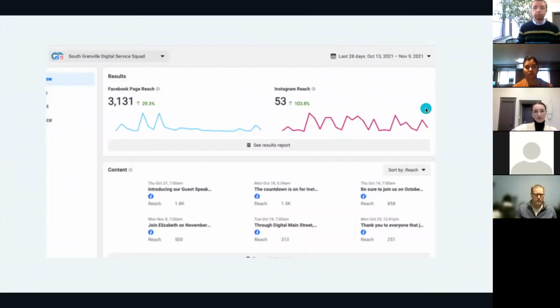So this is what it looks like just for a visual. You can see your result, it shows a graph, and then it has all of your content at the bottom there.